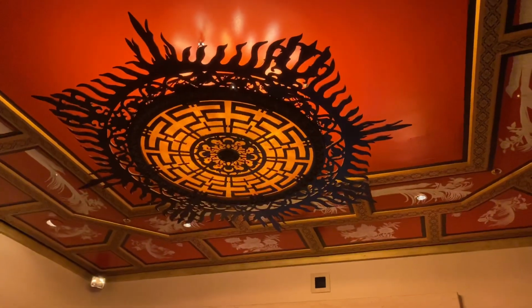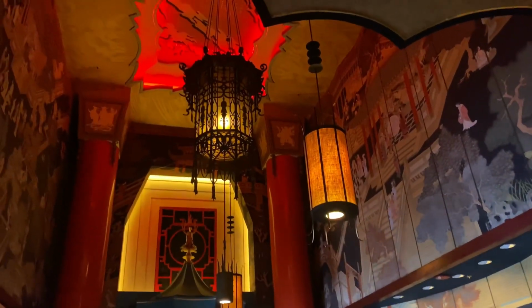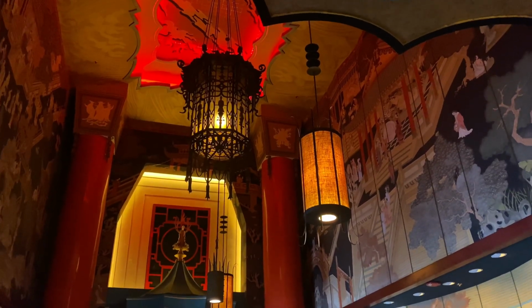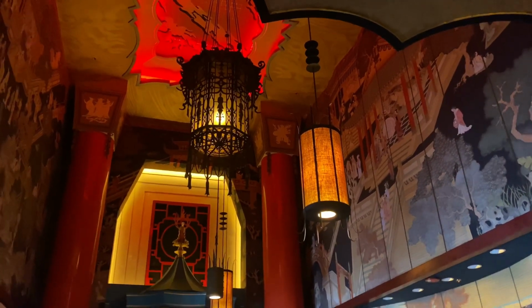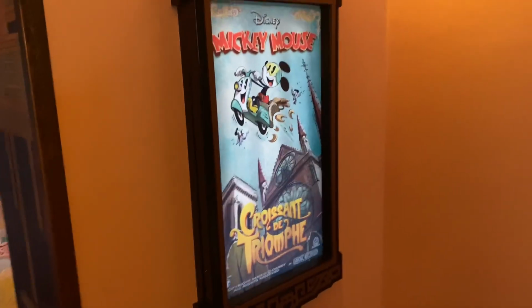Ooh, wow! The interior is beautiful, just like how it was with the old Great Movie Ride, which I've been able to do. Really awesome attraction. But, unfortunately, it had to go. I was sad, but I think that this might be a great replacement. Ooh, we got some Mickey and Minnie Runaway Railway posters going on here with the movies. How cool. I just love the interior.